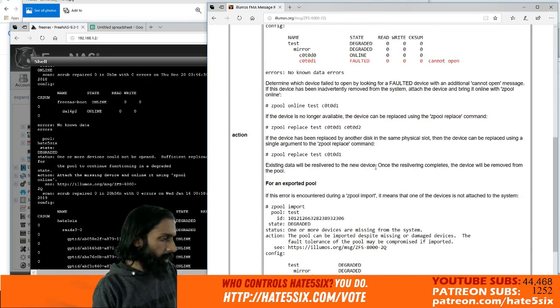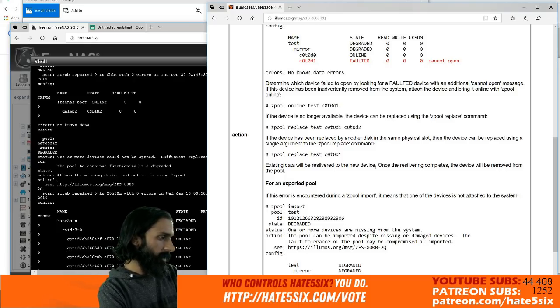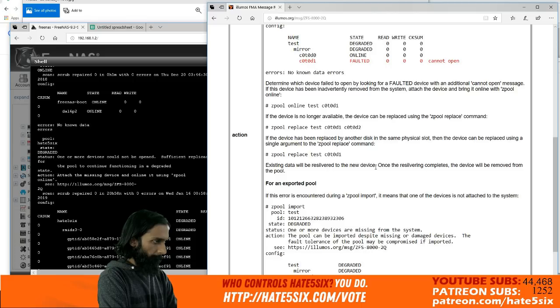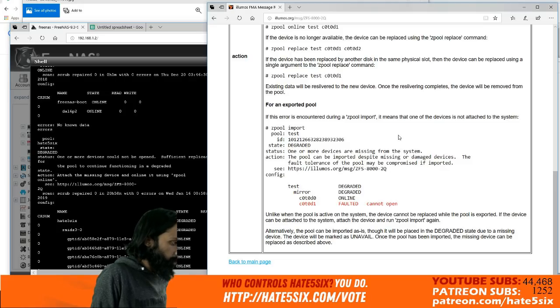All right, so this is saying determine which device failed by looking for a faulted device with an additional cannot open message. If this device has been inadvertently removed from the system, attach the device and bring it online with zpool online. Oh, okay. If the device is no longer available, the device can be replaced using zpool replace. If the device has been replaced by another disk in the same physical slot, then the device can be replaced using a single argument in the zpool replace command. For an active pool, for an exported pool.